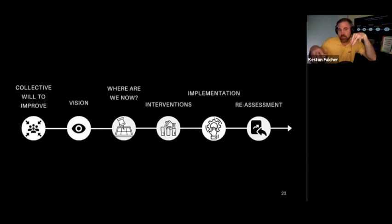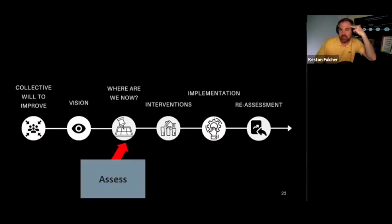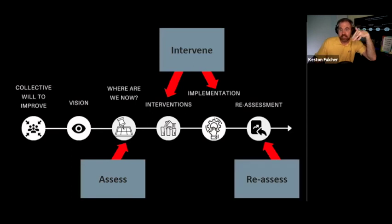I hinted at this a little bit, but this learning improvement at scale, these 6 steps, aren't that different from the original model. So Caroline, can you put those up there? Right. So the 3rd step in the 6-step process is actually that original assessment, that where are we now? And remember, those 2 steps ahead of it are so important too, because if you don't have those 2 components, then it doesn't really matter what you assess ahead of time, because it's likely not going to lead into improvement.